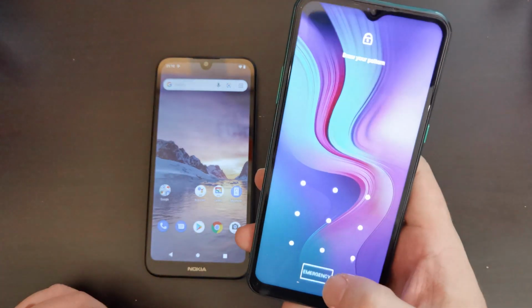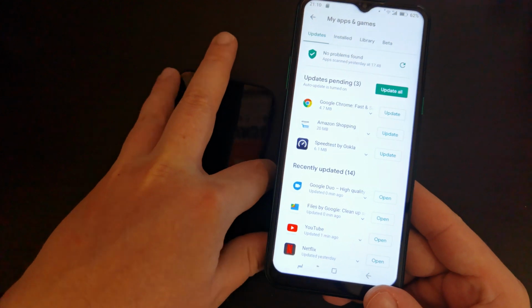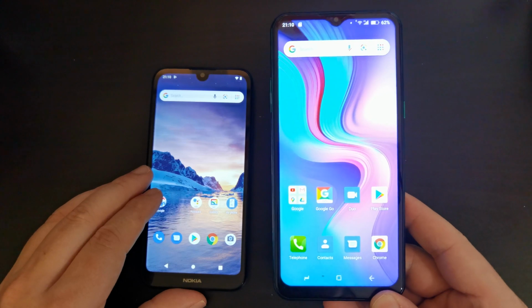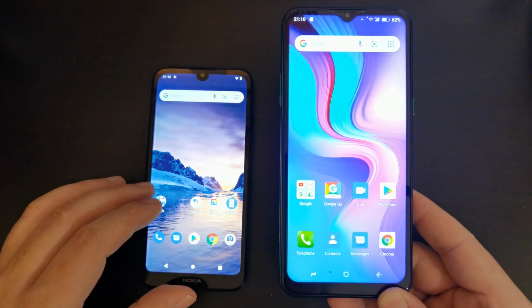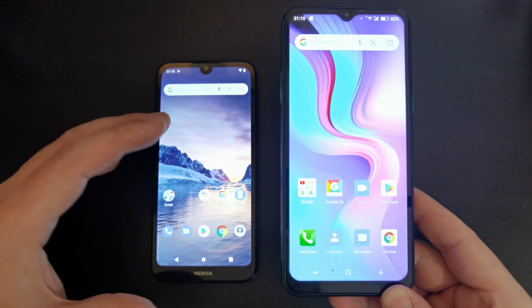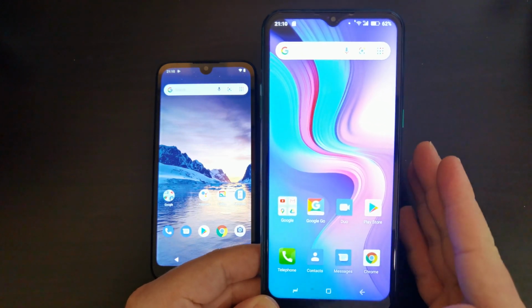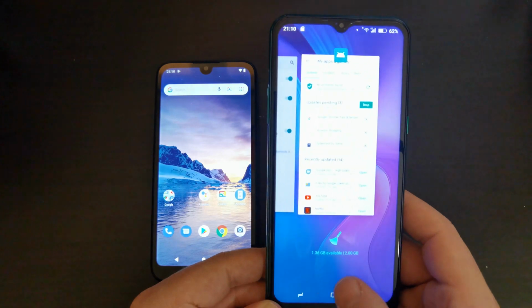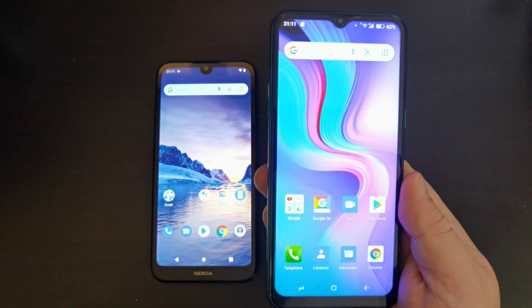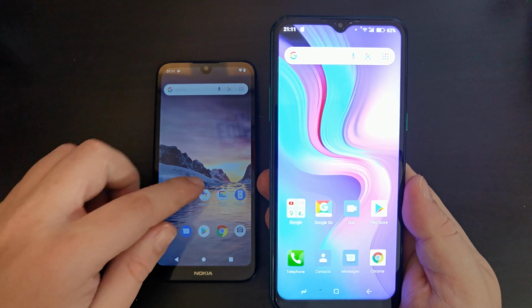Now, there's no fingerprint reader on either device, so you need to use a pattern or an unlock code to get into things. Both of them have the Google Play Store. They're both Google Play certified devices. The key difference is that the Android Go version of Android that's on here is a bit more limited and not as pretty, whereas on the Doogee it is a more common experience with proper application swapping with the full version of YouTube and other apps. It's, I'd say, more of a full smartphone experience.